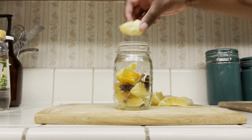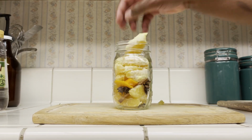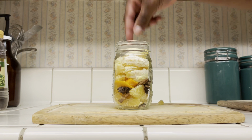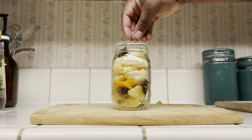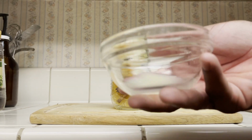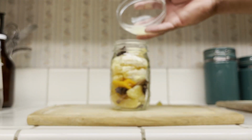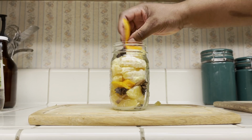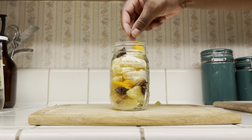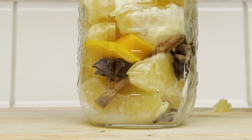Stack up some more oranges. And I thought I'd try this because this follows a lot like my apple cider recipe, which you guys should go and see. So I went ahead and added a little bit of lemon juice to brighten up the flavor. Stack the last of the spices and then pour over your brine.